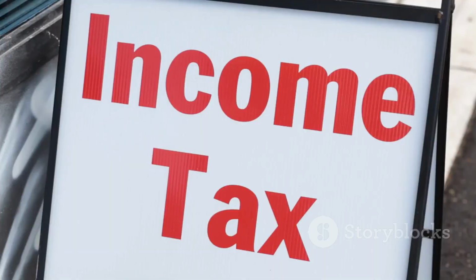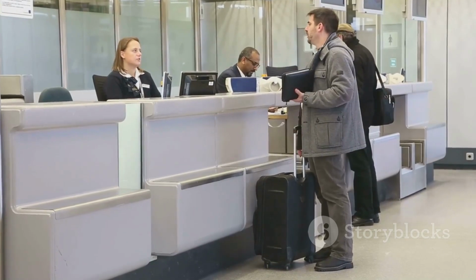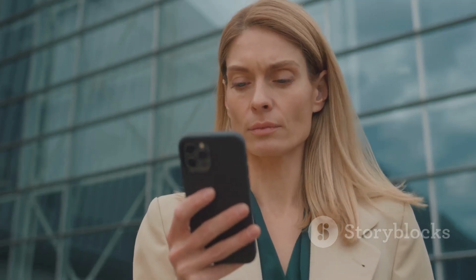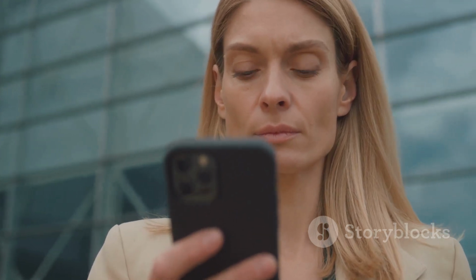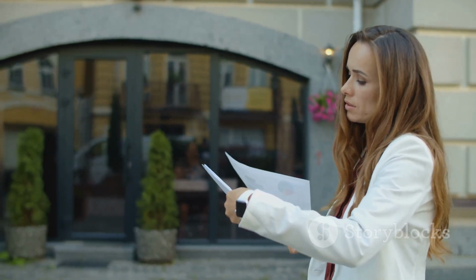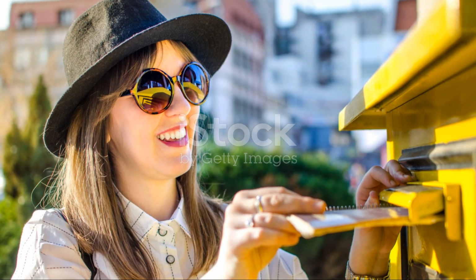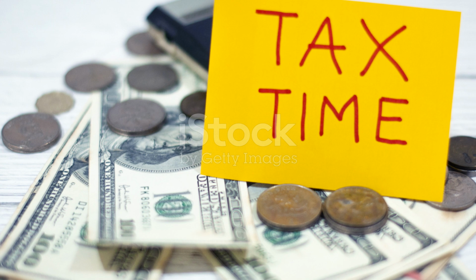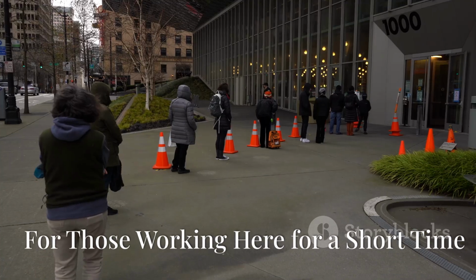Service Canada is the government agency responsible for issuing SINs. They have offices across Canada, making it convenient for you to apply. You can find the nearest Service Canada office by visiting their website or calling their toll-free number. Once you've submitted your application and supporting documents, Service Canada will review them and issue your SIN. You should receive your SIN within a few weeks. It's important to keep your SIN card safe and secure, as it contains sensitive personal information.